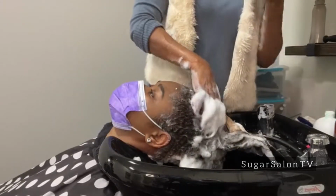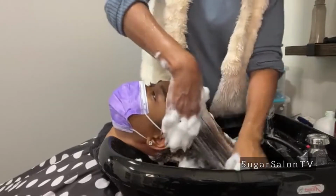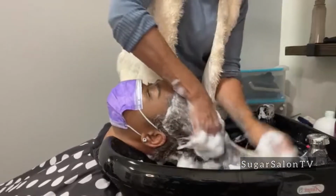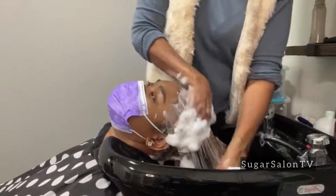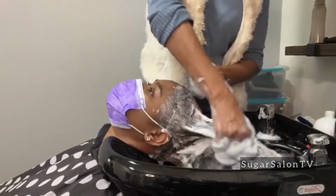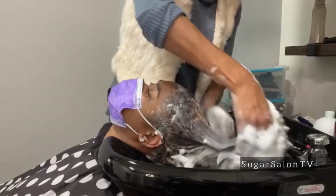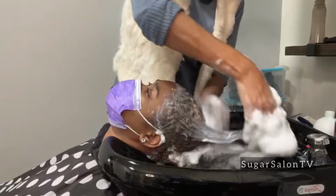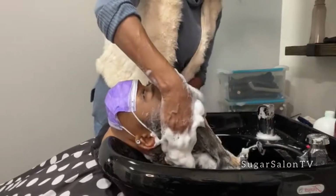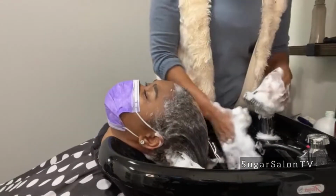So laying her back and getting ready for that final rinse. Still scrubbing. I'm sure that feels very good on her scalp. I wear a wig, so what you see me with, that's a wig I have on. My own hair is very long, but I have natural hair too, so I understand how the scalp tends to be pretty itchy.